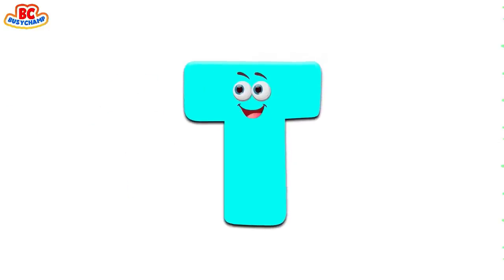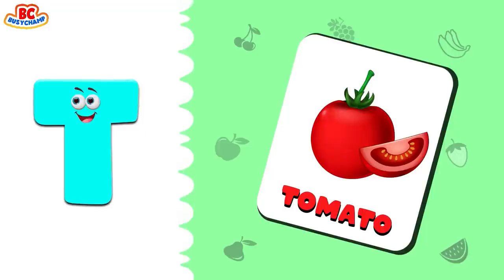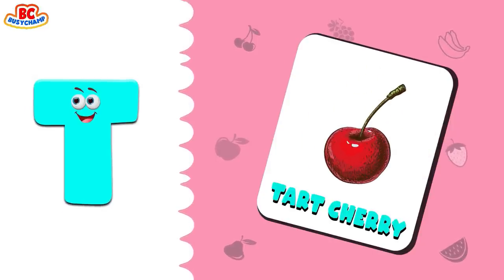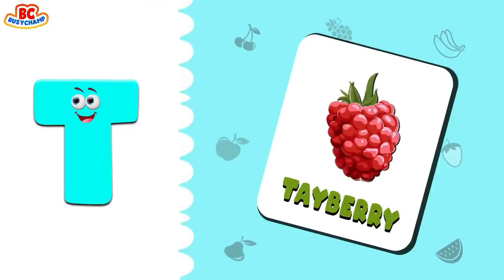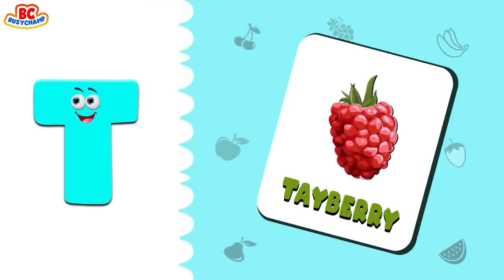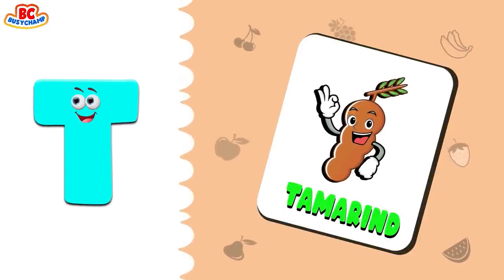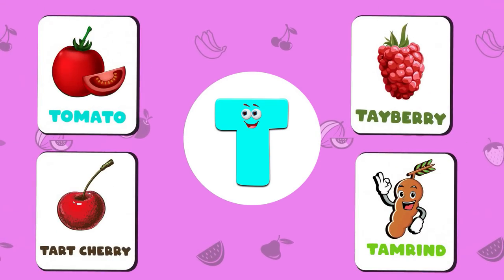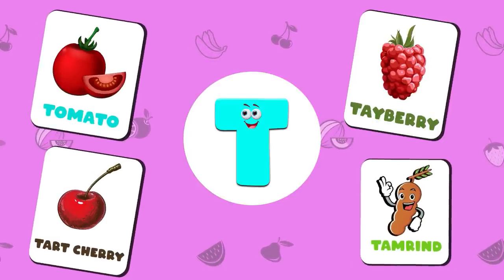T. T for tomato. Tomato. T for tart cherry. Tart cherry. T for tayberry. Tayberry. T for tamarillo. Tamarillo. Tayberry. Tomato. Tart cherry. Tamarillo.